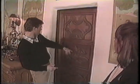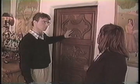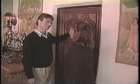And this door caught my eye too. It's beautifully carved, and where does it go? Well, let's go in the kitchen. Every grand Santa Fe home needs a contemporary kitchen. Okay. Boy, look at this. Plenty of light, wonderful space. I love the ceiling too.